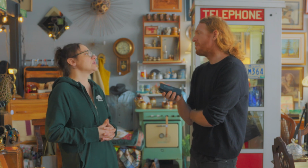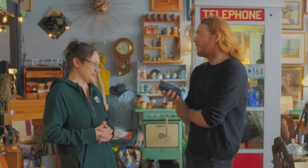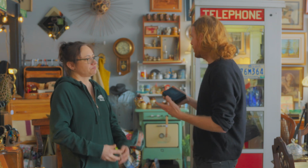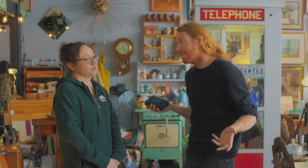The beauty of these quality items is that they shouldn't be wasted. Yeah, that's right. It's interesting how, when you look around at all these items, there's no plastic. To me, that's what makes an item vintage, that it's not plastic.